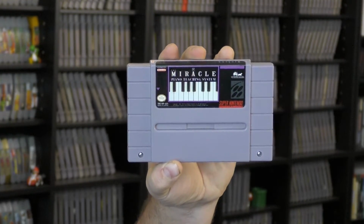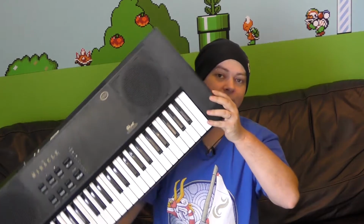Now this one I did not even have in my checklist for some reason, and this is a pretty unique game and accessory. Number 641, the Miracle Piano. And of course, here is the Miracle Piano itself.